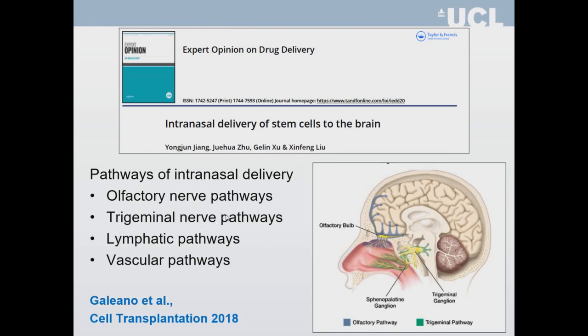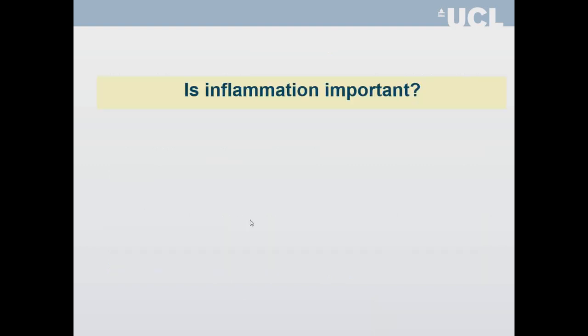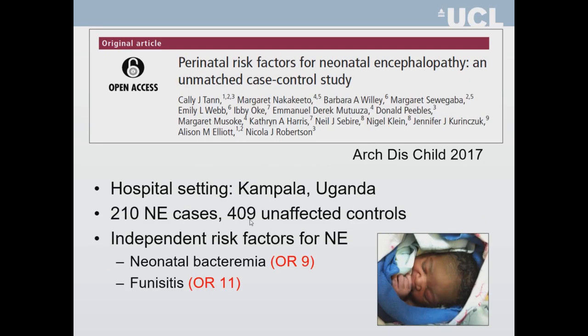We know from studies done by Cora that actually these stem cells can get into the brain within 2 hours and maximally are there at 12 hours. We're just doing these tracking studies at the moment, and they migrate through these different pathways. So no evidence of short-term harm using stem cells in combination with hypothermia, no benefit of intravenous stem cells, and intranasal stem cells may well be something we could be using. And actually, possibly, this could be something that might be useful in some low-resource settings where it is difficult to get an IV. Is inflammation important?